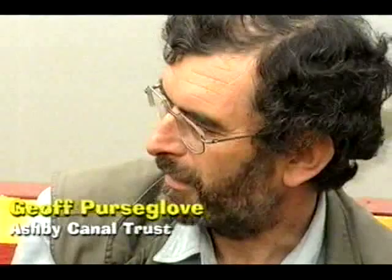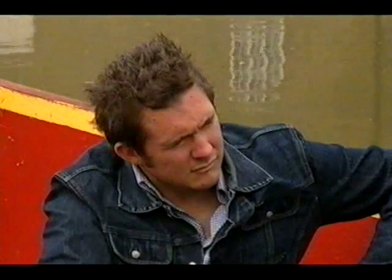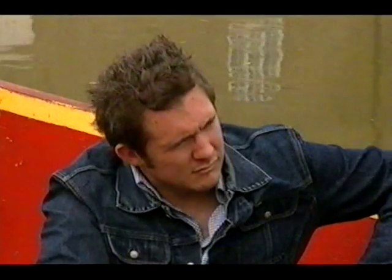And what's your involvement, Jeff, with the waterways here? Well, I've been involved with canals for about 25, 30 years, personally. But some years ago, I took a job with the local authority, Leicestershire County Council, who've taken the lead in the actual practical restoration of the canal, along with some of the local volunteers and supporters, who've been campaigning for the canal to be restored for 20, 30 years now, probably. In fact, not long after it was filled in, I should think.